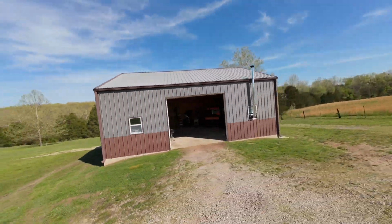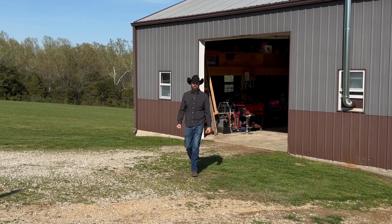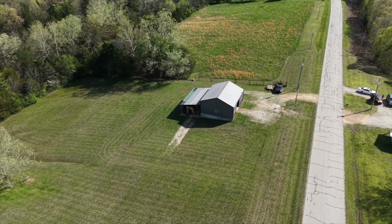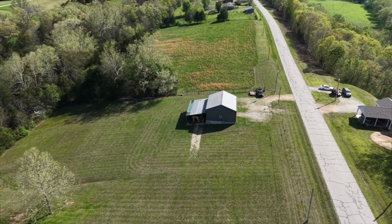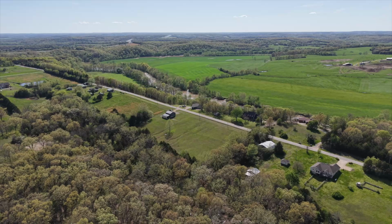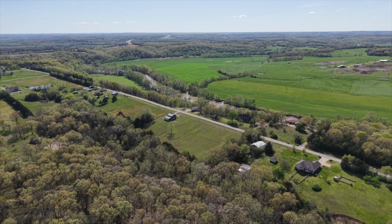Whether you're dreaming of starting a hobby farm, a place to build a home, or just a quiet place to breathe, this place checks all the boxes. High ground, no flood zone, and peace that only the Missouri Ozarks can offer, all within reach.